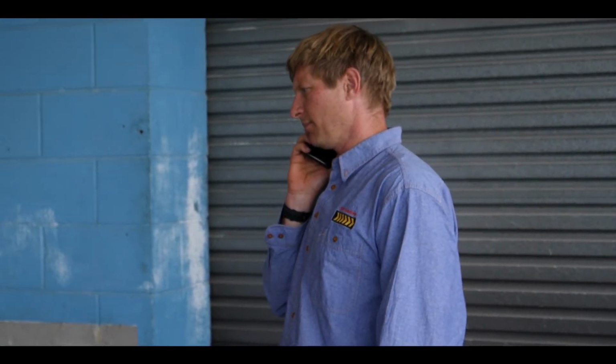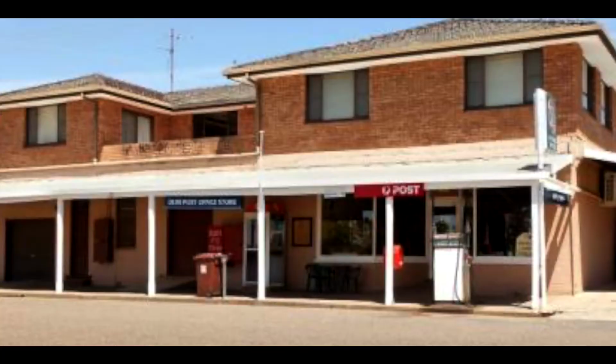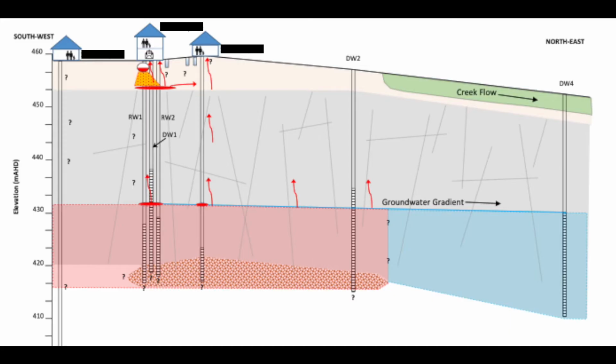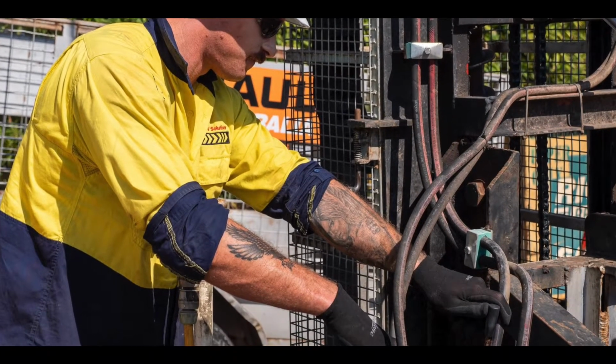So ENV got a call to come and investigate, and the first thing we did was look and see what the source of the contamination was, and it was pretty evident with only one fuel station in the town that we knew where that was coming from. The second issue was looking at the groundwater source. Now, all of the bores in the town were roughly 40 metres deep, which is quite deep for fuel-based contamination to reach down. So this obviously wasn't a new leak. This was a long-term problem.